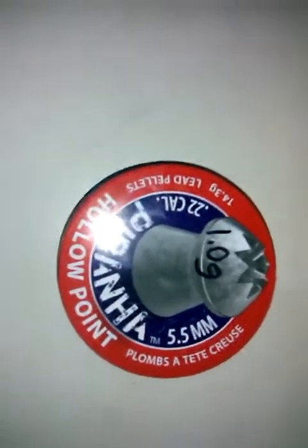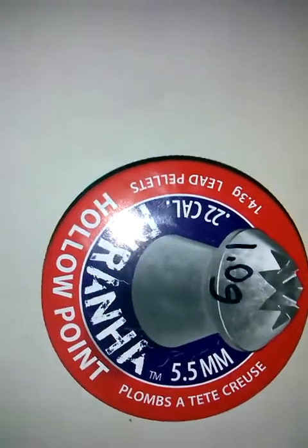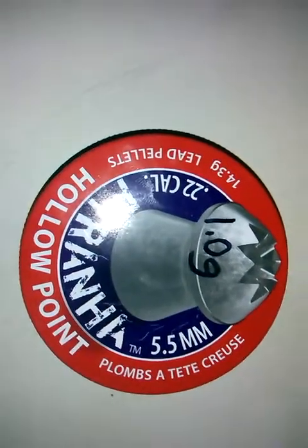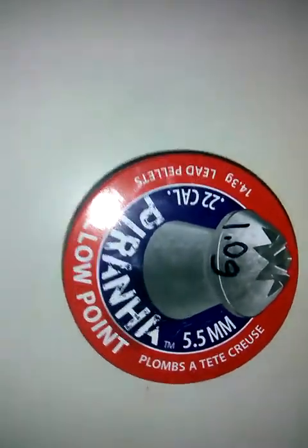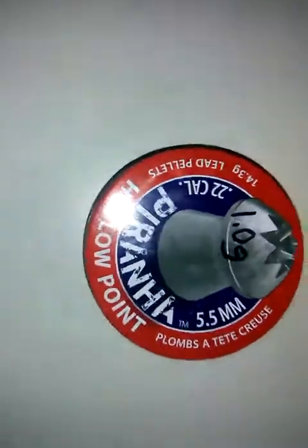But what I've been trying to do is see what I can do local. What's the most accuracy I can get out of a local store like Walmart, that everyone has? What's the best I could do? I haven't had to go online, even though I'm going to get more pellets. But Walmart, they do pretty good. They probably know that pellets are finicky, and that's why they offer so many.